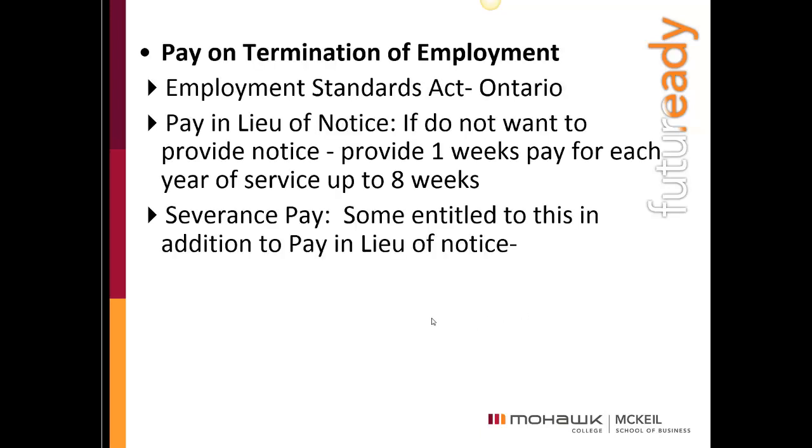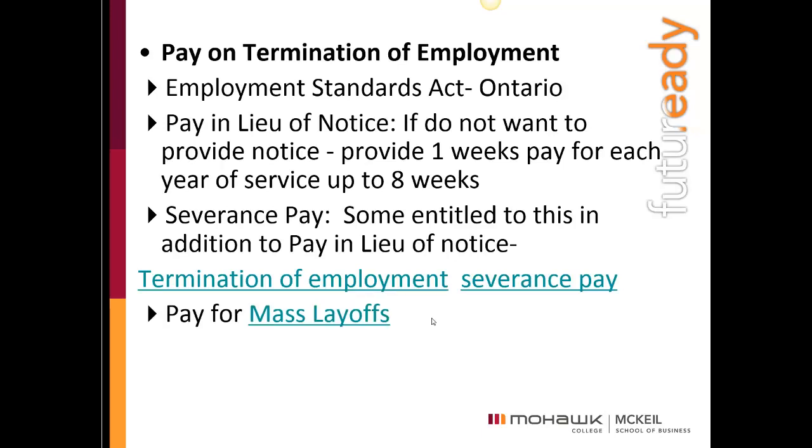The other thing is that sometimes people get terminated through no fault of their own, or perhaps it is a fault of theirs. But in any case, the Employment Standards Act says that if employees are terminated, they need to get some pay in lieu of notice. If we don't want to pay them in lieu of notice, we just need to provide them with notice. So now, it's generally 1 week's pay for each year of service up to 8 weeks. So the maximum you can get in terms of notice or pay in lieu of notice is up to 8 weeks. So somebody who might have been with a company for 15 years gets 8 weeks. Somebody who's been with a company 2 years is entitled to 2 weeks.